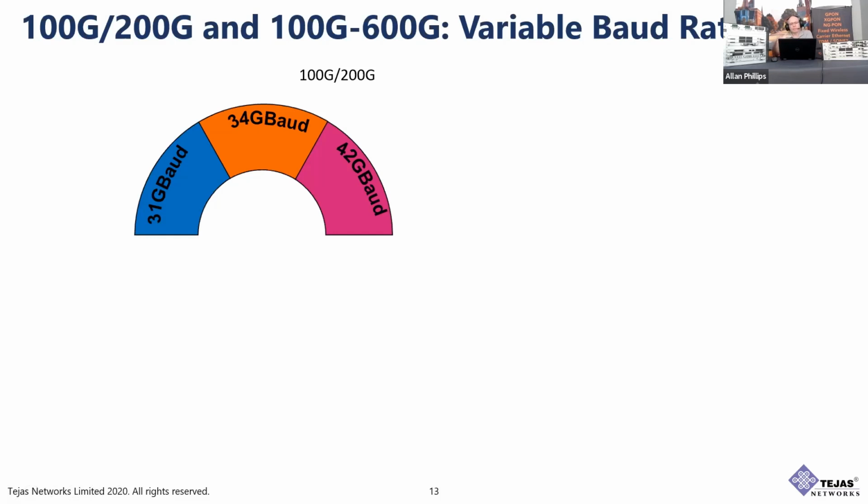And one of those capabilities is to vary the baud rate. And you're thinking, okay, well, that's part of the formula. So I've got 2 poles, and I get the number of bits per symbol that I just reviewed. Now let's look at the baud rate. So if we're doing 100 gig or 200 gig signals, there are basically 3 choices that we can use right now, and someone might come up in the future. We can run at 31 gigabaud, 34 gigabaud, or 42 gigabaud.